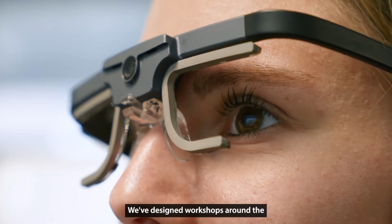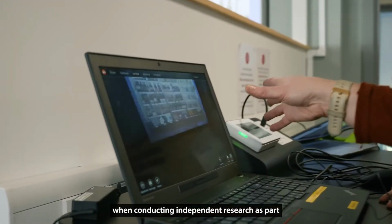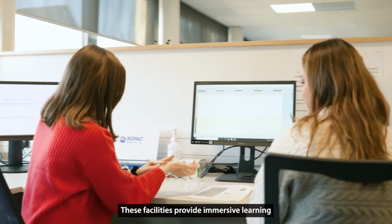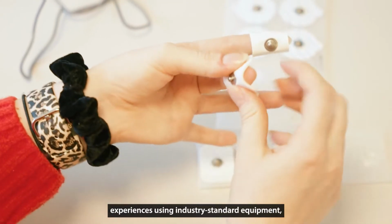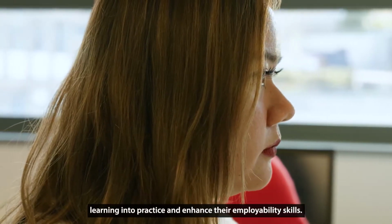We've designed workshops around the equipment so students can become familiar with a range of methods and analyses. Students are then able to use the equipment when conducting independent research as part of their final year dissertation. These facilities provide immersive learning experiences using industry-standard equipment and give students the opportunity to put their learning into practice and enhance their employability skills.